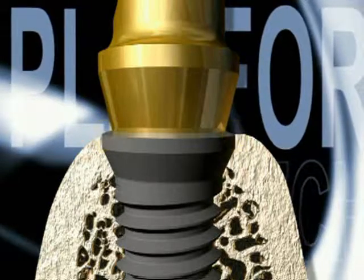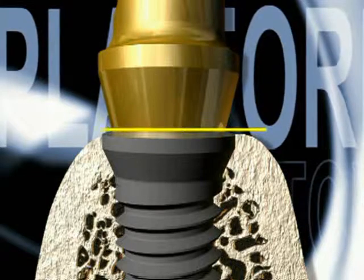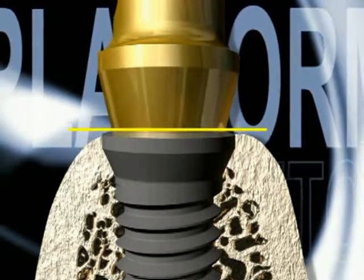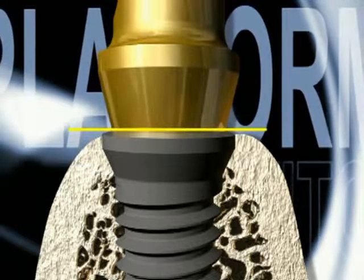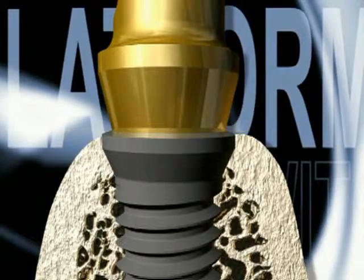In a sense, this implant configuration appears to limit biologic width reformation, because the ledge of the implant platform, to a significant extent, may isolate the underlying bone and appears to keep it hidden from any potential irritants.